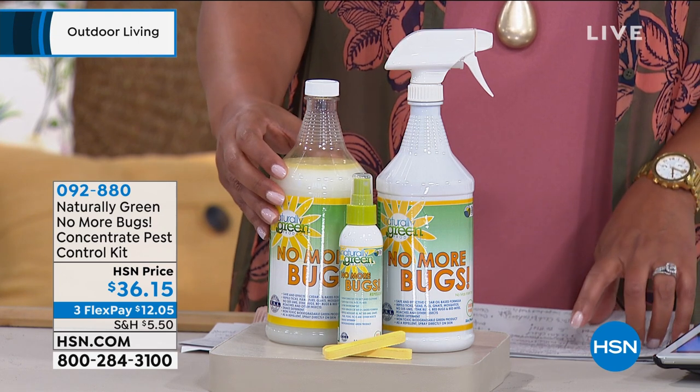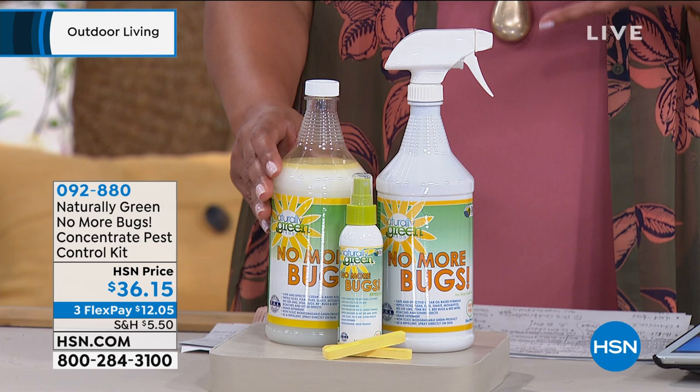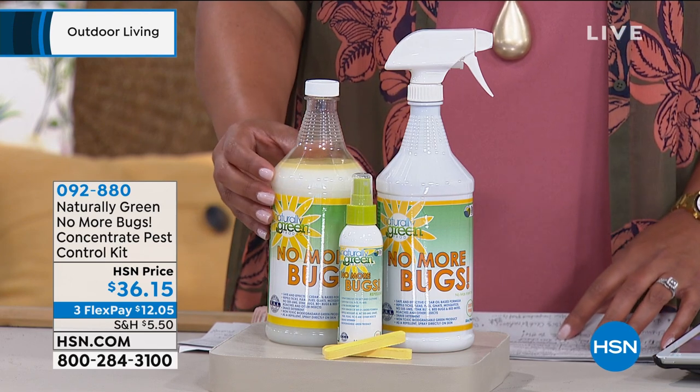I love, my grandmother's 92 years old. I love going to her house. She has those big cedar chests and I love the smell of that. It's refreshing, it's pure, it's natural, it's organic. So with the cedar oil base in here, bugs hate that. So that's why it's a natural solution for you.